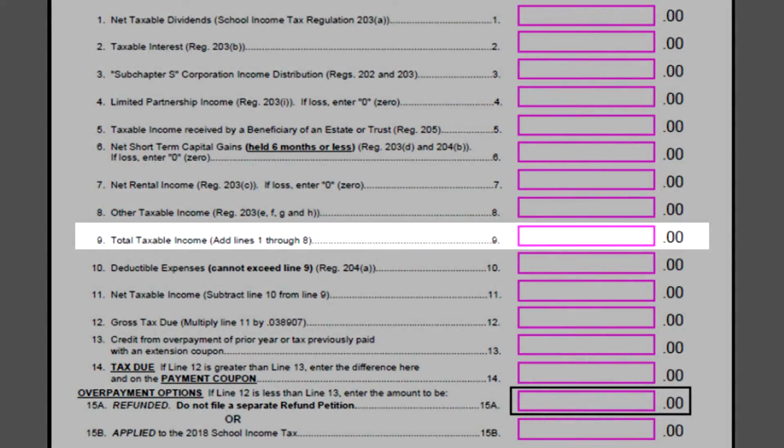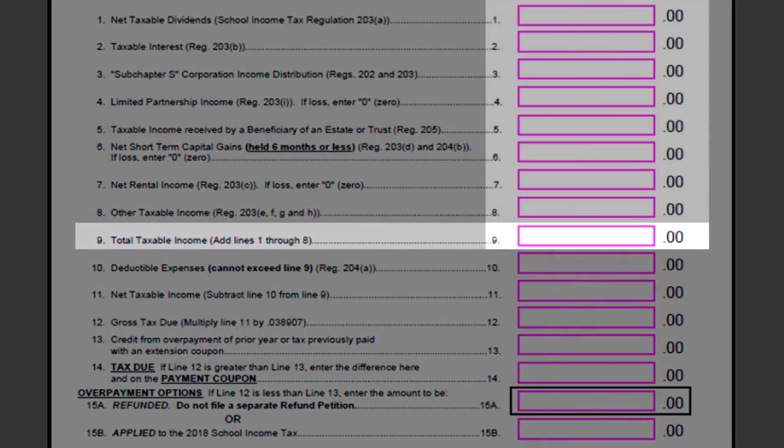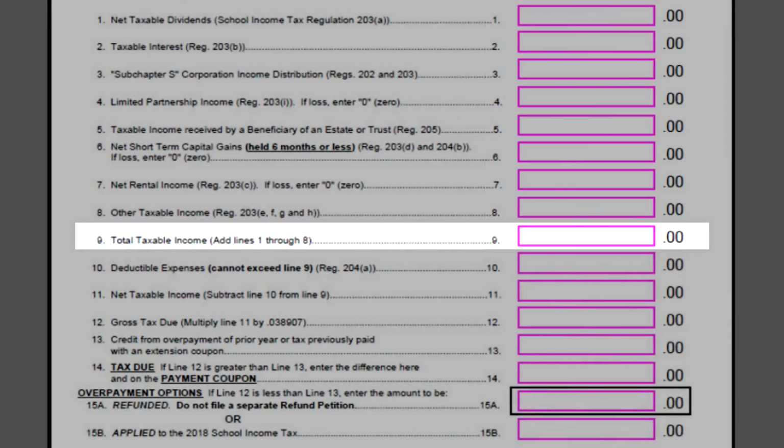Line 9. Total taxable income. To calculate your total taxable income, add lines 1 through 8. Enter the amount in line 9.